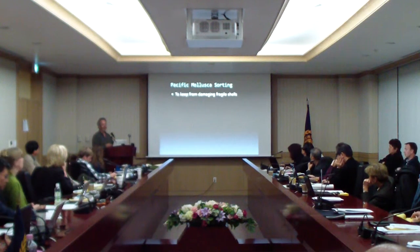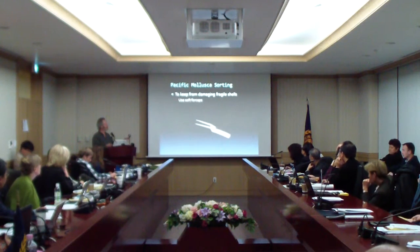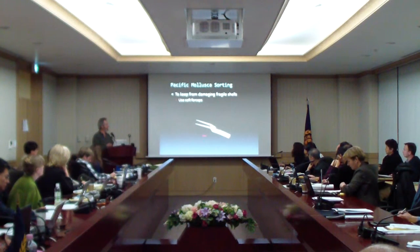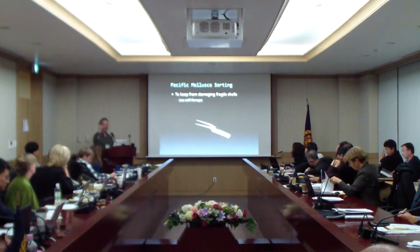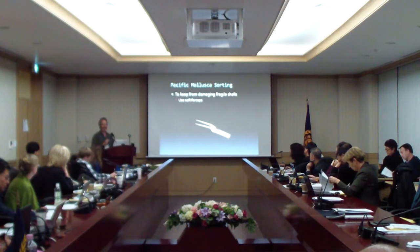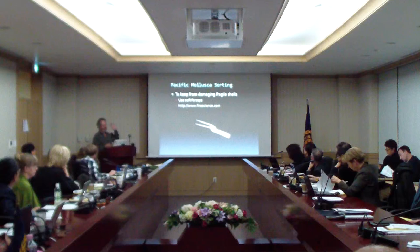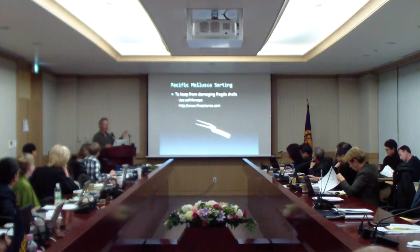Sample sorting, so shells are important. I use soft forceps. I don't know if any of you use these things, but they're made of spring steel. They're also called live insect sorting forceps. And I just love these things to death. We get them from a place called Fine Scientific Tools.